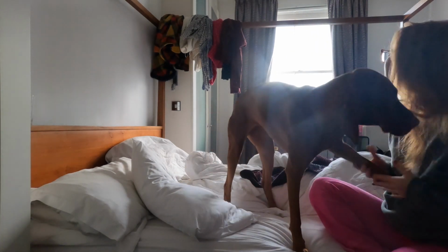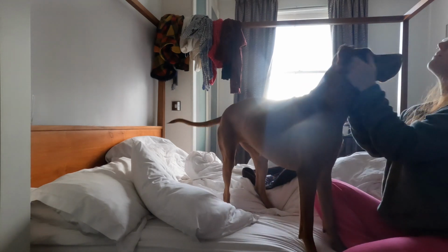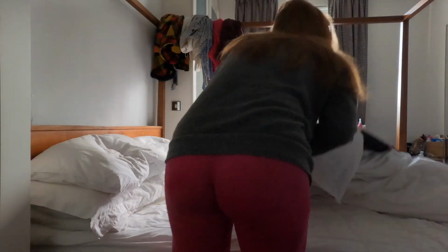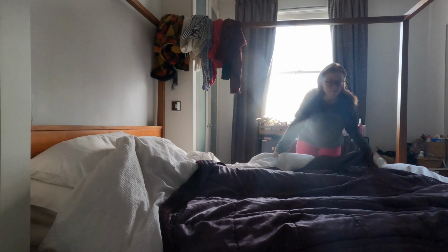Next up, I sadly have to take her off the bed so that I can make it. I always try to make my bed in the mornings just because it makes me feel so much more productive, just instantly. And then when I come back into the room at any point in the day, it just looks really nice.